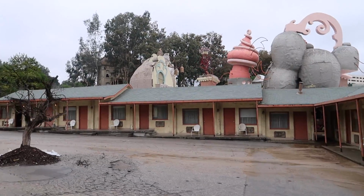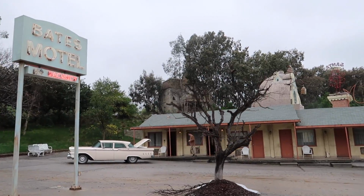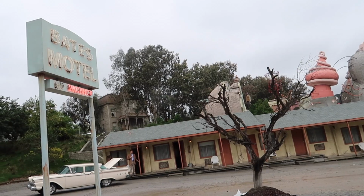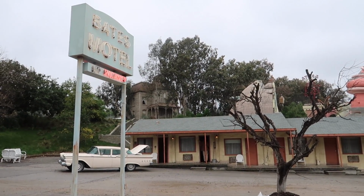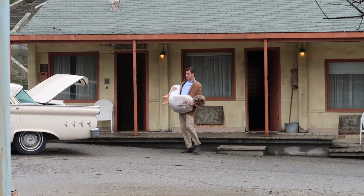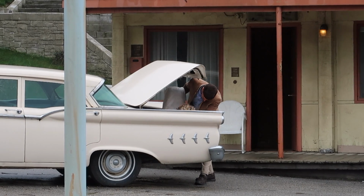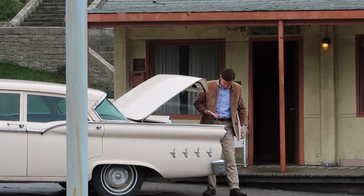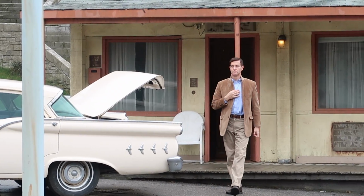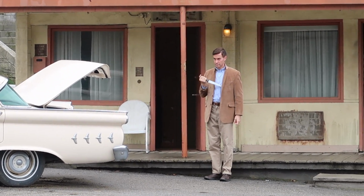Down below, the Bates Motel. Anybody need a place to stay tonight? There's the man to ask. That's Norman Bates. Norman! Got some guests from out of town that need a place to stay tonight. Seems a bit preoccupied, doesn't he? I wonder what's up. What is he doing? What? Whoa. Norman. Hey! He's plopped in the trunk of that car. That was not very nice. Oh dear, I think we've outstayed our welcome here. Now, I don't like that look at all. No, it is definitely time for us to check out of the Bates Motel.